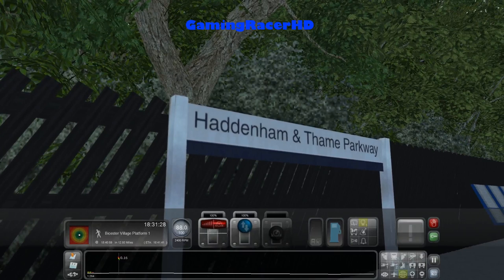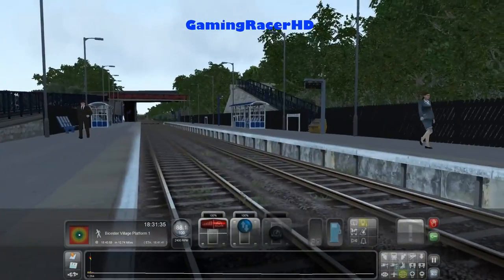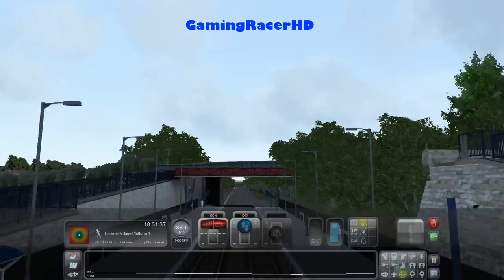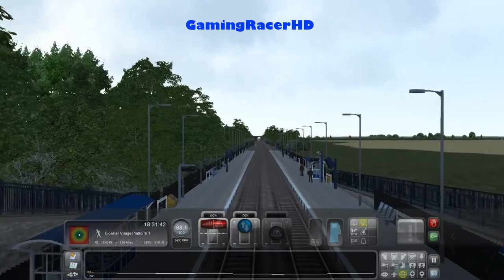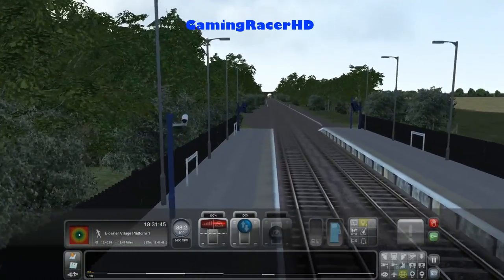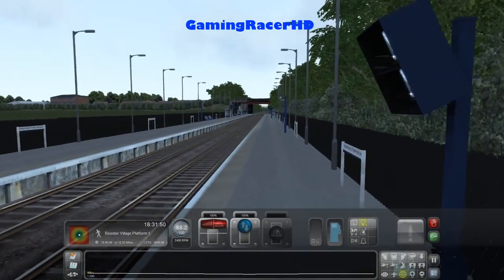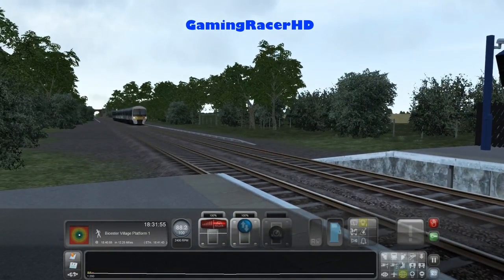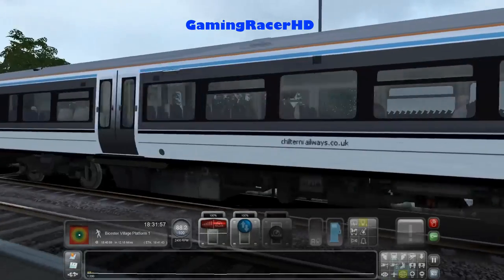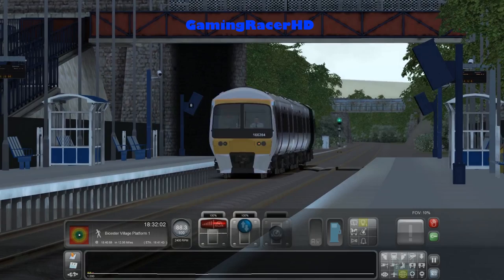What does that say? Haddenham and Thame Parkway. That's a long station name though. And quite hard to pronounce as well. And this station looks pretty good, you know. Compared to other stations, this station looks really nice. Nicely made. Maybe one of the people who work for Just Trains who made this route lives at this station or near around this station in real life. So that's why they probably spend more time on this station or something. On the Chiltern Railways train, most likely going to Birmingham, Marylebone. Nice.